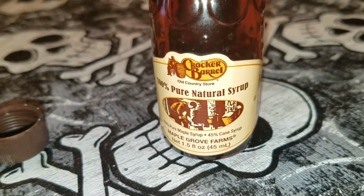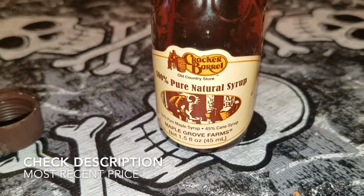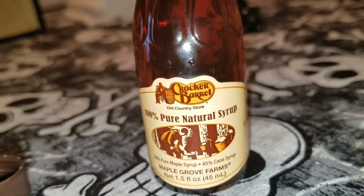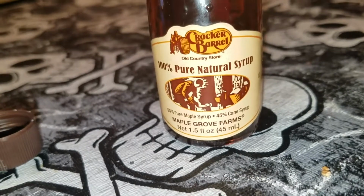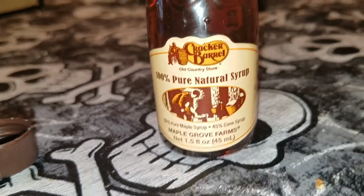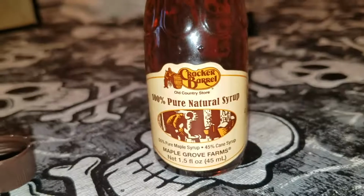I do, however, wish it was more pure maple syrup than cane syrup. But I mean, it tastes awesome and everything. It would just be nice if it was more natural. That's the only negative thing I have to say about it, but other than that, it's really good. I love it on pancakes, waffles, French toast, and thinking of different recipes you can make with it. It's just awesome and super delicious.